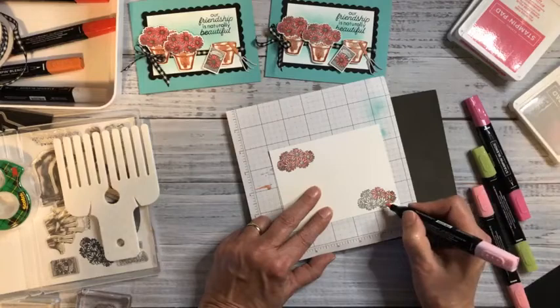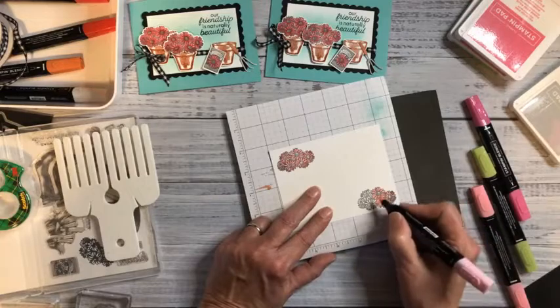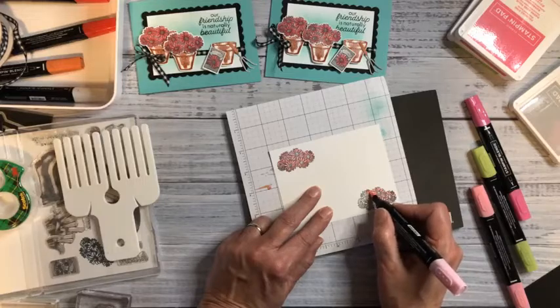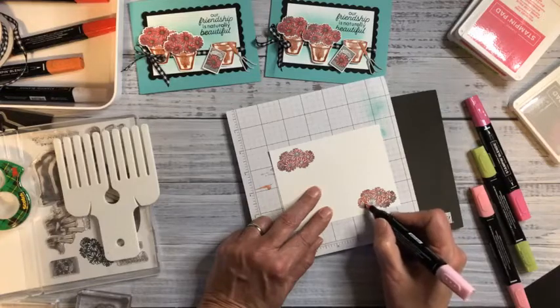So what I will do is I will send scraps for, well, this would be a piece of the cardstock that I would send, but then I would also send scraps for you to stamp and do your own die cuts. You can stamp that whatever color you want. Your pot can be any color.